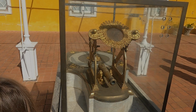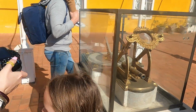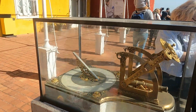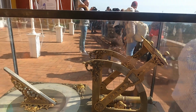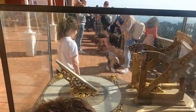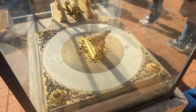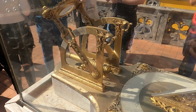This is a sundial, and the cool thing is that they used to have it so that at 12 o'clock, when the sun shone a certain way, it would shoot a little noise out of the cannon, which reverberated around the terrace. So, pretty cool sundial here.